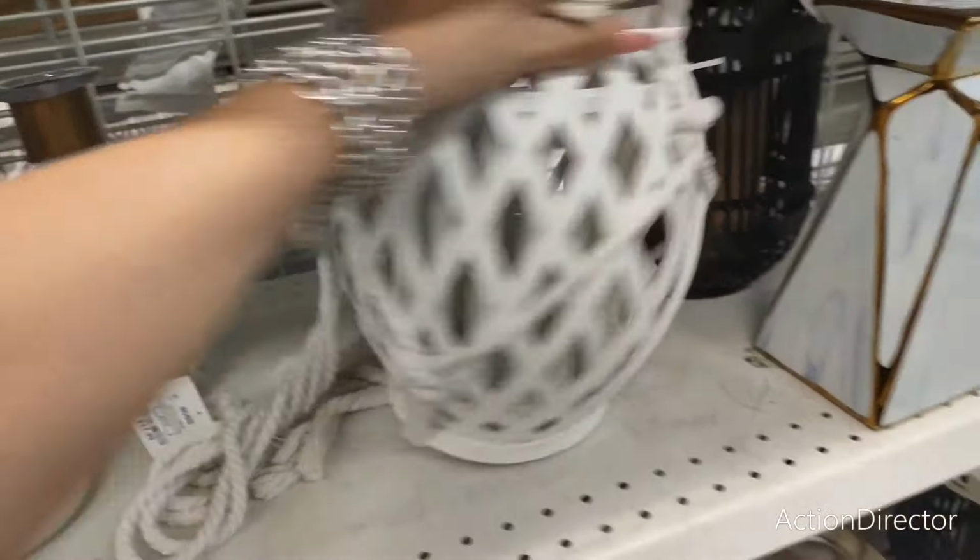$6.99. This would be cool if you have a guest bathroom, put paper napkins, lay them there nicely, you know? That would be nice. Gosh. This is a good Ross. All right, this is $13.99. Let me show you their core mats.